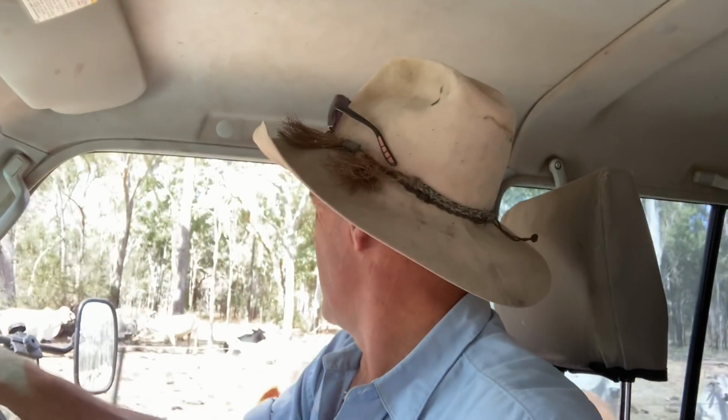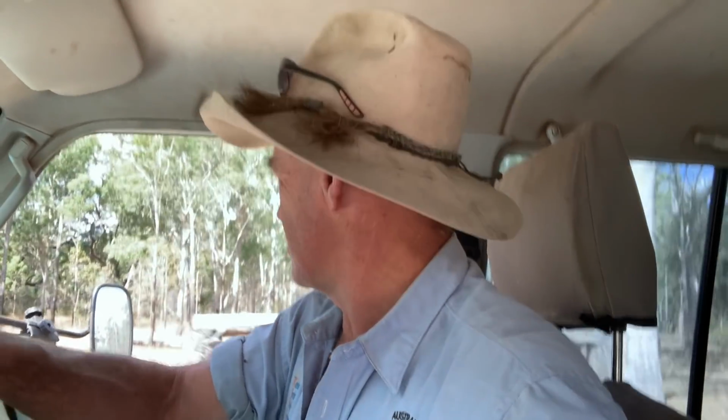So that's the name of the game. Get in here and find a way to get your traps in the ground where the wild dogs are, where they're coming down to have a go at the calves or just sniff around the cattle. And you've got to be able to get your traps in and keep them in. It's no use just putting them in and having the cattle wrecking them 10 minutes later on. That's just all that's doing is educating the dogs.